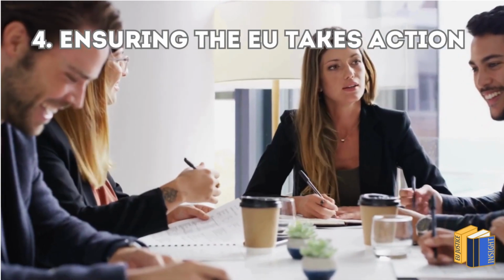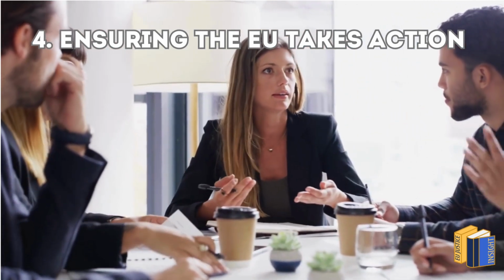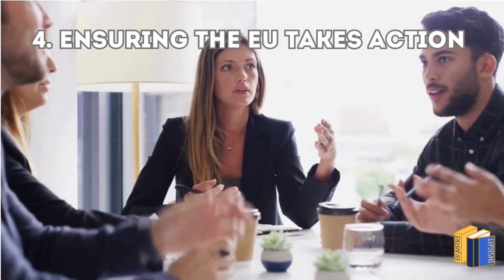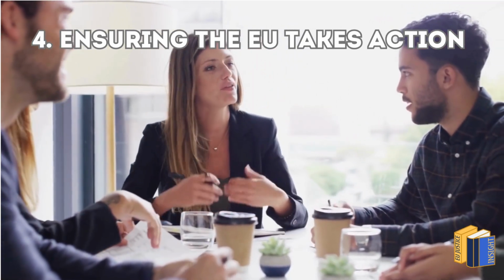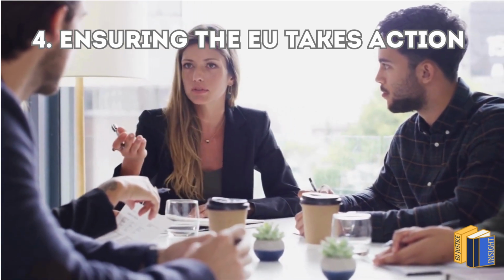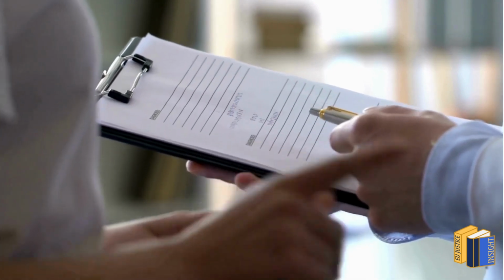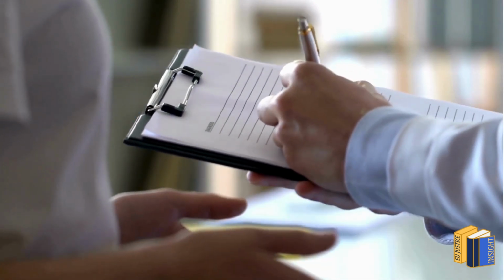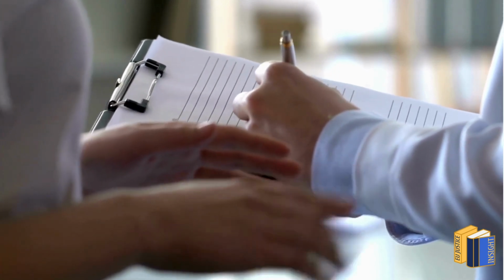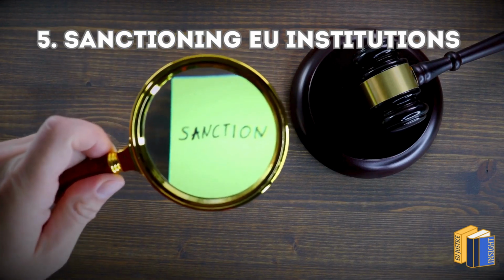The fourth function is ensuring the European Union takes action. That means action for failure to act. The Parliament, Council, and the Commission must take certain decisions under certain circumstances. If they don't, European Union governments, other EU institutions, or under certain conditions, individuals or companies can complain to the court.